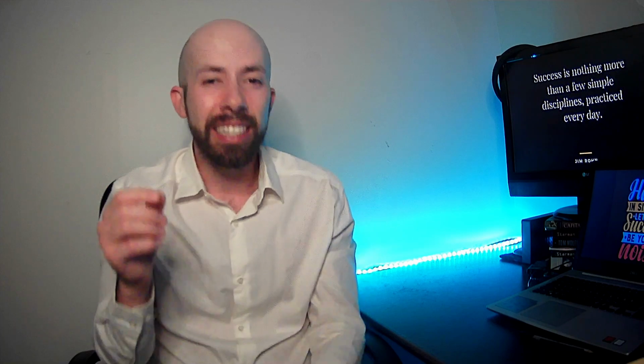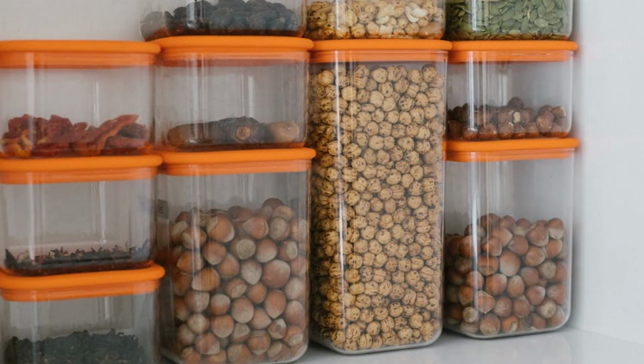Number 10. Ditch disposables. Use ceramic or reusable containers and plates instead of those disposable single-use plastic containers. Throw away the paper towels and use cloth dinner napkins instead. Wash them when they get dirty and reuse. Avoid purchasing items you will only use once. Seek to buy items that are multi-purposed.